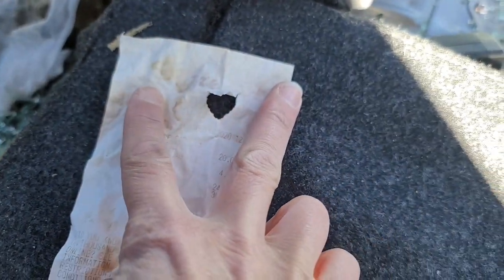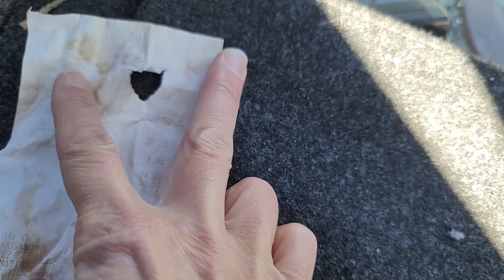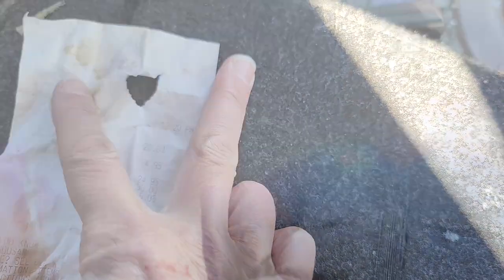It says September 6, 2020, 12:20 p.m. Wow, so this fits in with our timeline, okay? So the last date that we can establish that somebody was doing business in this car was September 6th, 2020. Remember what you were doing on September 6th, 2020?